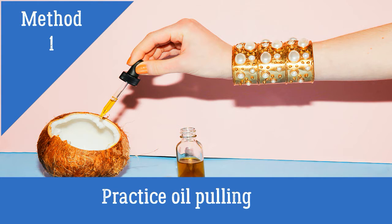To oil pull, put 1 tablespoon of coconut oil in your mouth and push and pull the oil through your teeth. Coconut oil is solid at room temperature, so you may need to wait a few seconds for it to melt. Continue the oil pulling for 15 to 20 minutes. Be sure to spit the coconut oil into a toilet or trash can, as it could return to solid form once in your drain pipes and cause a clog. Unlike many other tooth whitening methods, coconut oil pulling does not expose your teeth to acid or other ingredients that erode the enamel.